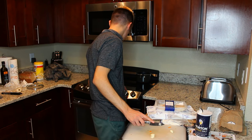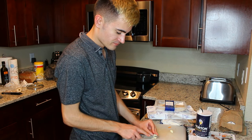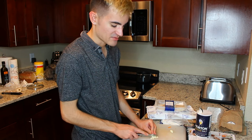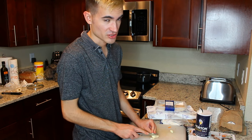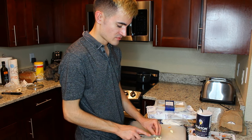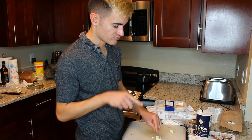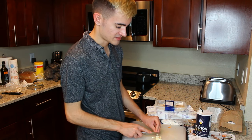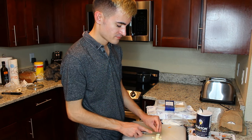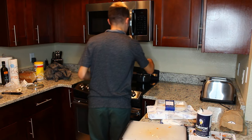Lower the heat so it doesn't burn. And I'm a pretty slow cook in general. I like to take my time and really make sure I know what I'm doing. I am pretty by the book in that sense. Garlic is minced and I add it to the olive oil now.